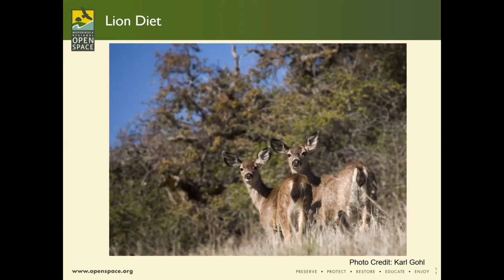And recent research has shown that lions will select smaller prey in areas with high levels of human activity and will actually shift their diet away from deer to smaller wildlife like raccoons, ground squirrels, and even rodents. This is because lions typically try to avoid humans and will even abandon prey if they are disturbed by human activity. Smaller prey takes less time to consume, so there's less likelihood that they will lose their meal.